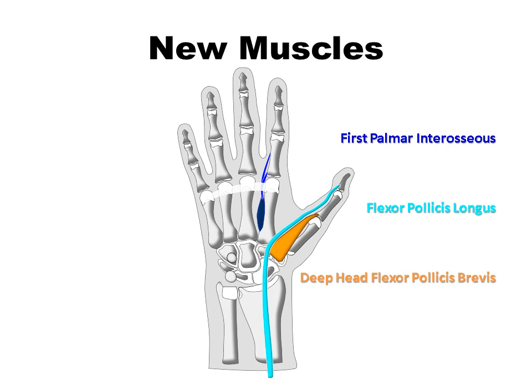Now here's what's left. The dark blue is a stronger, bigger first palmar interosseous muscle. The light blue is the tendon of the flexor pollicis longus, which was much bigger and stronger, bends the end joint of the thumb. And in the brown is the deep head of the flexor pollicis brevis muscle, which was new in this model.